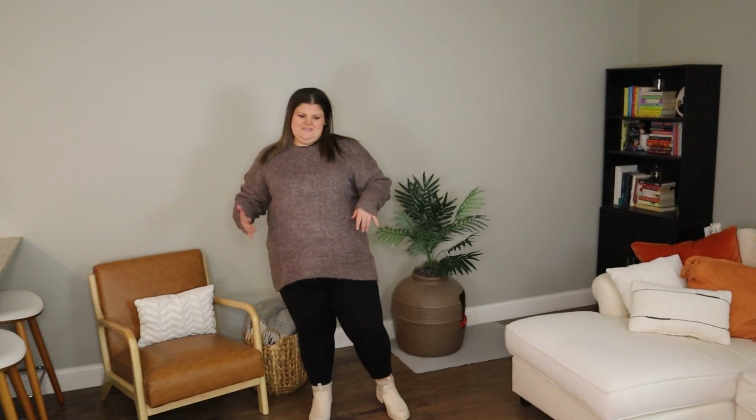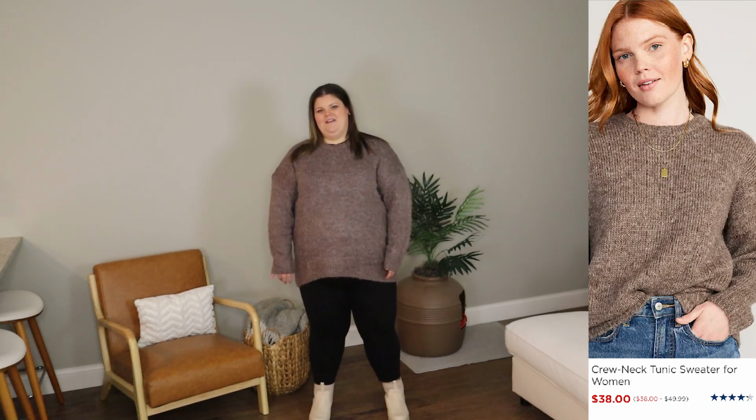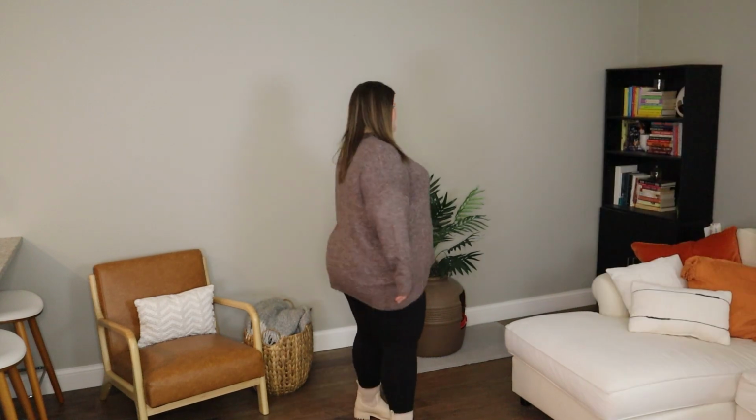So next up, this is a tunic length sweater in a brown color, and I'm wearing a size 3X.